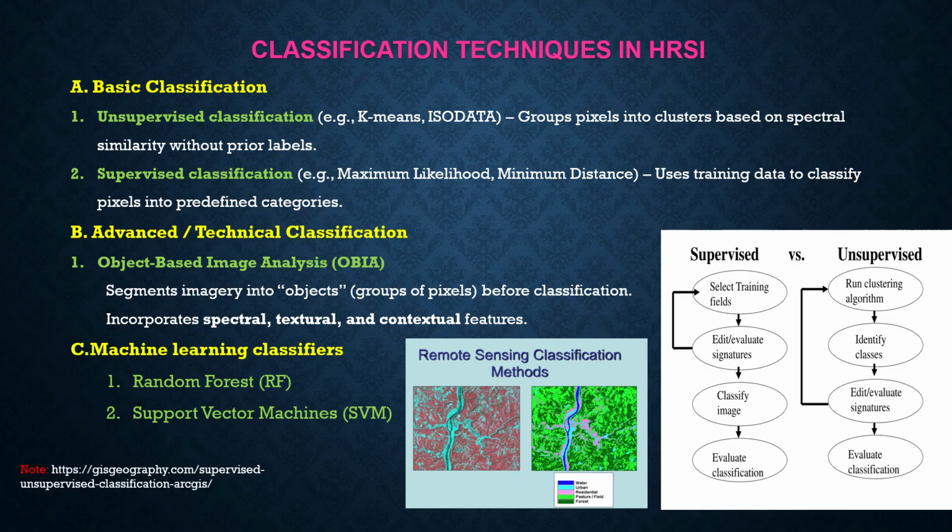Modern remote sensing also uses machine learning classifiers like random forest or support vector machines. These algorithms can handle complex data sets and multiple variables, producing high-accuracy maps. For example, random forest can classify different types of crops or roof materials in urban areas.